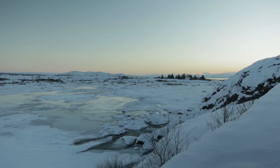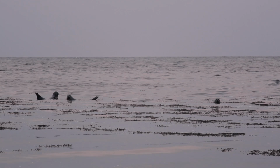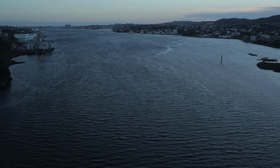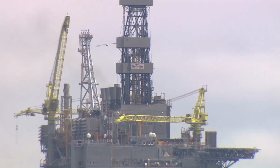Another sunset over the frigid north, where the demand for black gold, the precious natural resources that fuel our everyday life, buried deep beneath the sea, gives impetus to the most massive engineering on Earth.